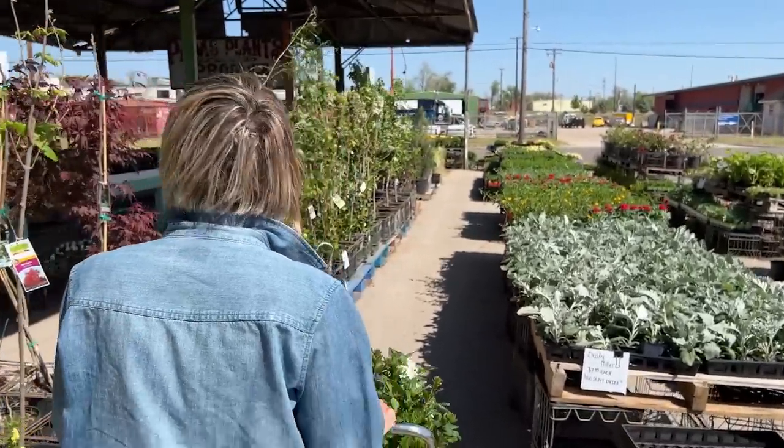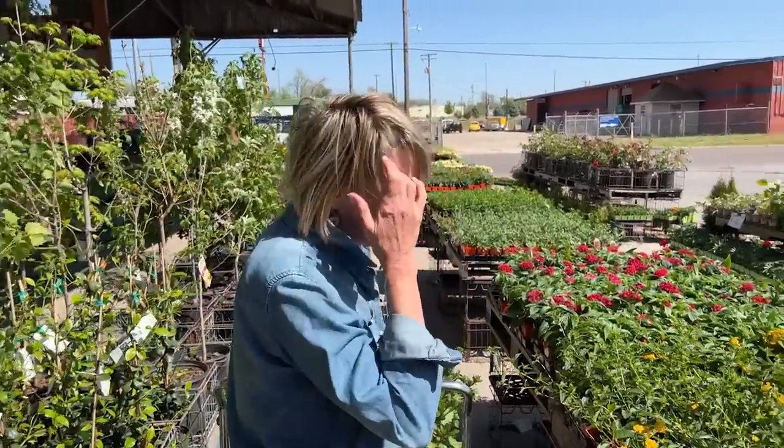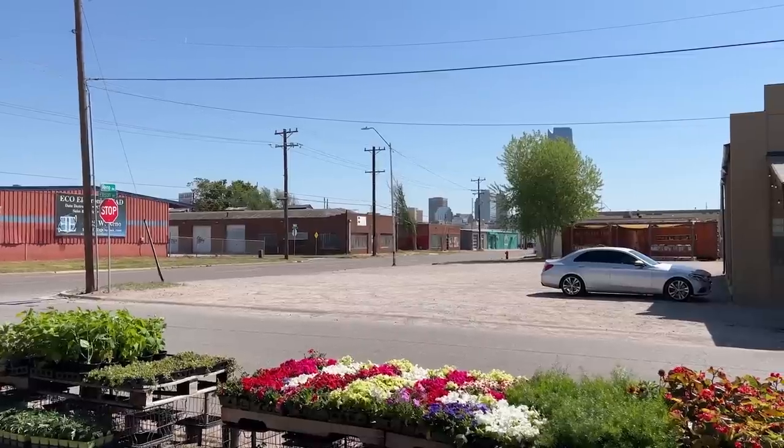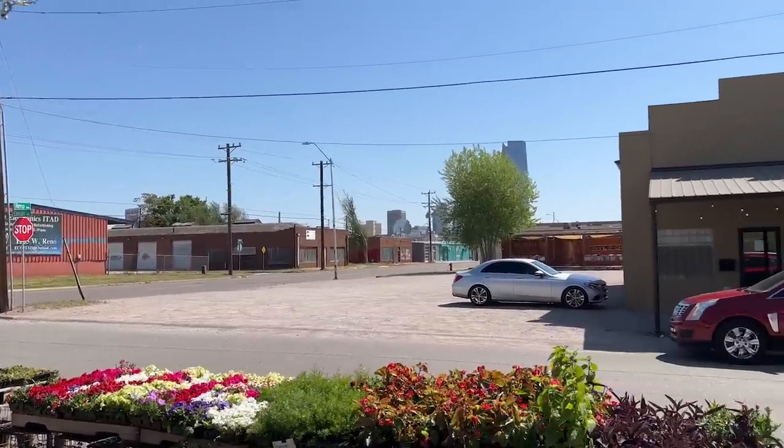Okay, let's see. For those that might be curious, there's downtown Oklahoma City. Yes, there's downtown. And there's the Devon Tower, oh, Stuart. Oh, it's blocked. Hold on. Can we get around the tree? Can you get a little bit? There we go. They can see it now.